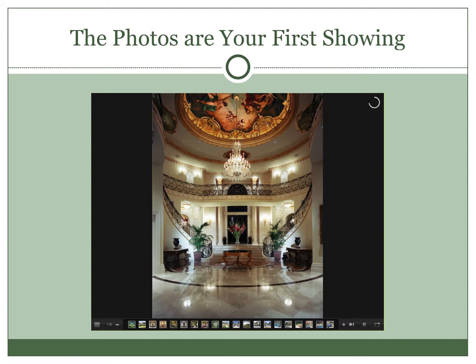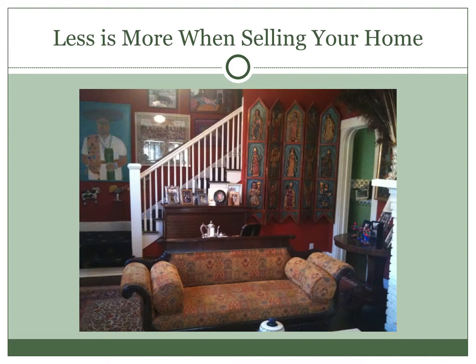Now, we use a professional photographer for all of our listings, one that actually specializes in architectural photography, because that is really important. They know the right lighting, they know the right angles to highlight the special features of your home. We even have a checklist called Preparing Your Home for the Photo Shoot that helps you get your home ready for that experience.